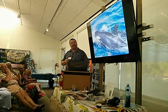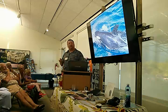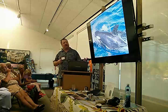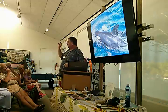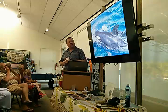Another species that we've encountered that again appears to be part of a pelagic or open ocean population is the killer whale. This is a photo from an encounter we had in 2013. And a couple things I'll point out about this individual. One is it's got a number of remoras on the side. Also on the dorsal fin, it actually has one of the satellite tags that I mentioned. You can see the little black thing in the dorsal fin.